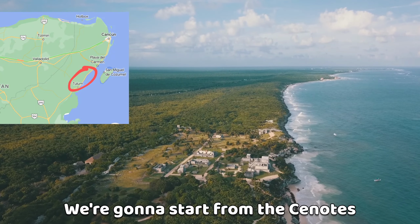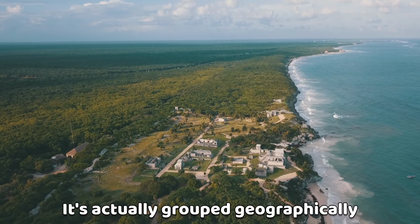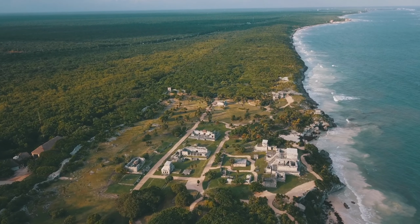We're going to start from the cenotes nearby Tulum. Note that this list is not in the order of ranking, it's actually grouped geographically. My personal favorite is actually number 8.